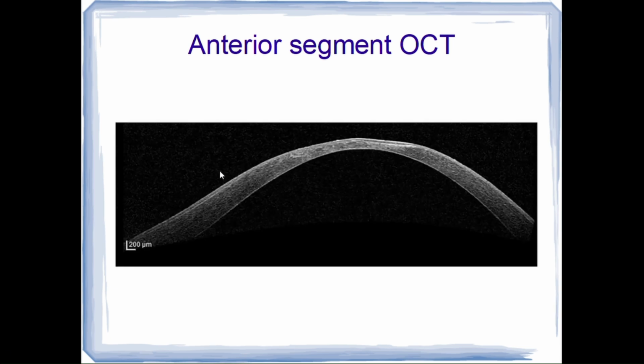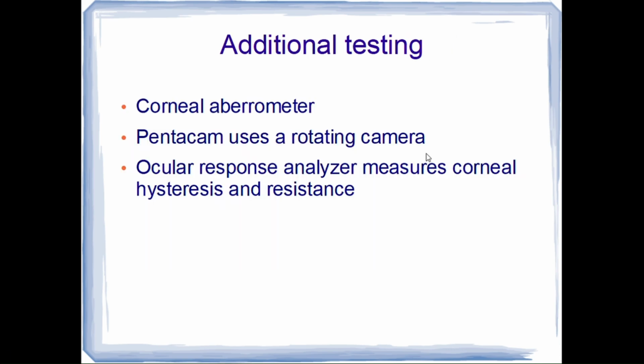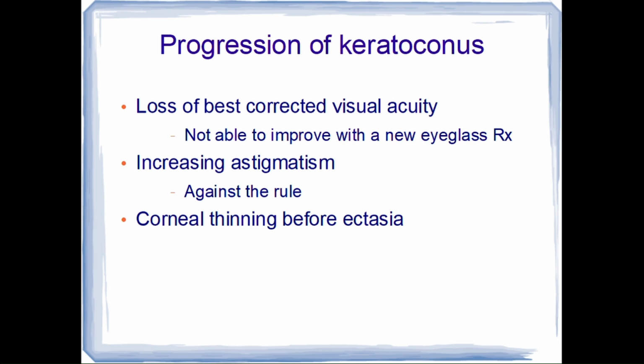If we look at keratoconus, you start to see thinning and irregularity here, particularly centrally. There are other instruments we could use to assess the cornea and analyze for keratoconus. So keratoconus, that was a mild stage.